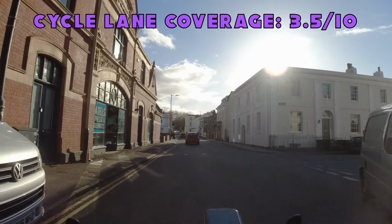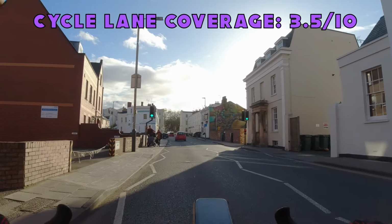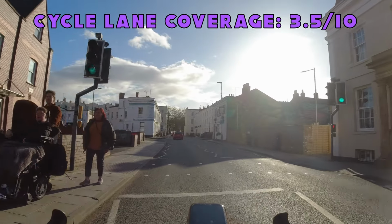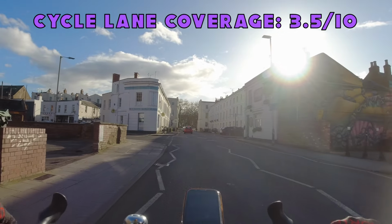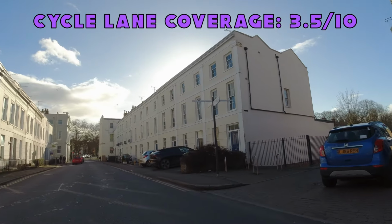The quality of cycle infrastructure is variable too. There are some memorable highlights, looking at you B4063, but equally some absolute shockers. Again, particularly in the centre and the east. It's a 5 out of 10 from me.